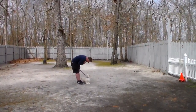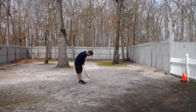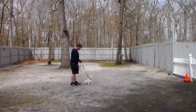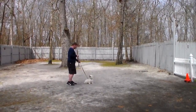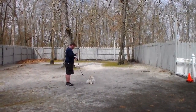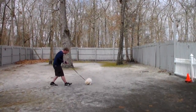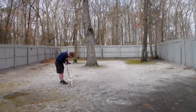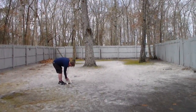Now, we don't typically use food for training, but with puppies that don't even have adult teeth yet, there's an occasion when we do use it as a motivator. We want the puppy to look at training as a fun thing, not a drudgery, nothing to be afraid of. And Rich calls him in, and he sits. Good boy.